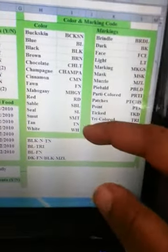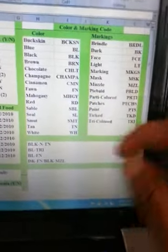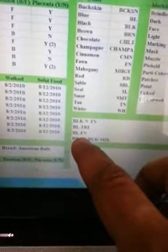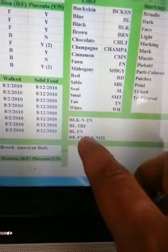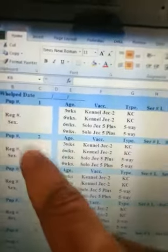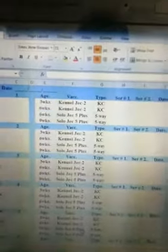These are our color charts here, our abbreviations for how we do our colors and marking codes. Example, that's a black and tan, that's the blue dry, the black fawn, or the blue fawn, my bad, and the dark fawn with black muzzle. And then from there we go to our actual vaccination and worming charts that we use. As you can see, it's pup 1, the registration number, the sex, because by the time we start this, our pups will be registered, you heard me? Paperwork will be in hand by week 2 and 3 at the longest.